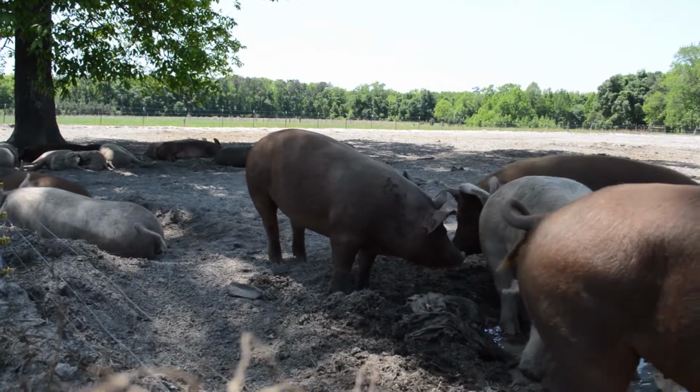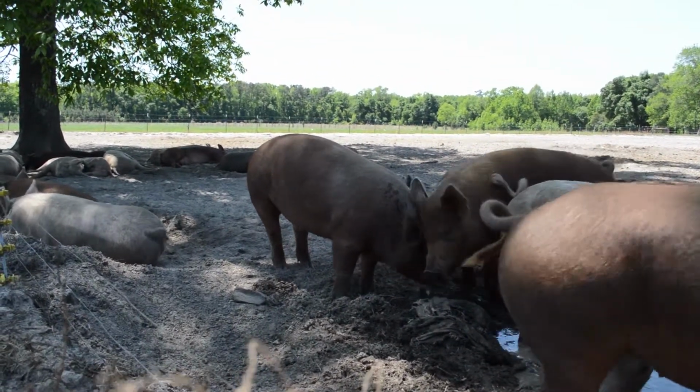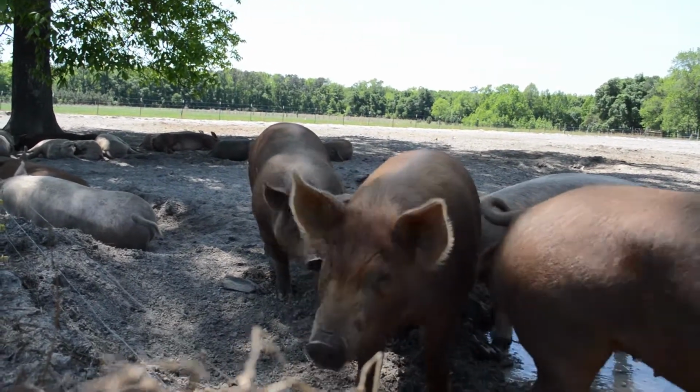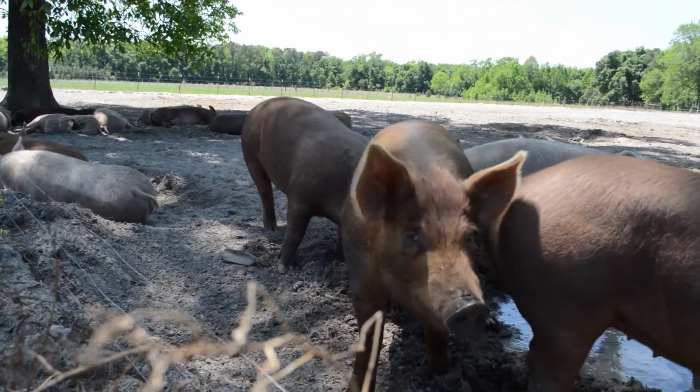If we were to wean them, or if we were to farrow them out in the pasture, we could lose 30 or 40% of the pigs. They'd be crushed. This is a big mama compared to what little baby pigs are.